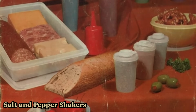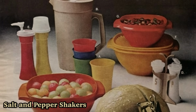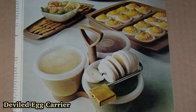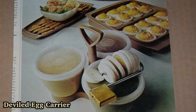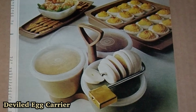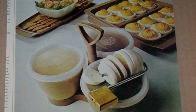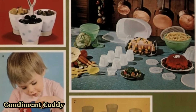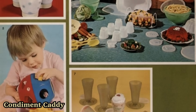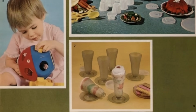Salt and pepper shakers. Sleek, stylish, and spill-proof, shaped like little barrels with removable lids to keep moisture out. Deviled egg carrier. Specially molded inserts kept each egg half perfectly in place. No spills, no sliding. Just neat, picture-perfect deviled eggs. Condiment caddy. Perfect for backyard barbecues, holding ketchup, mustard, and relish in matching squeeze bottles with a convenient carrying handle.